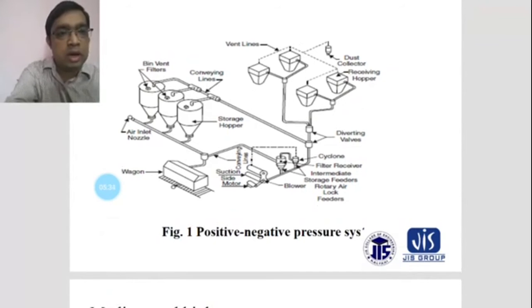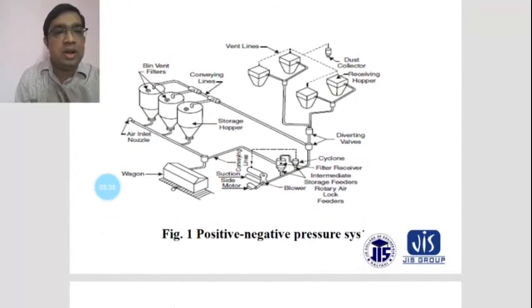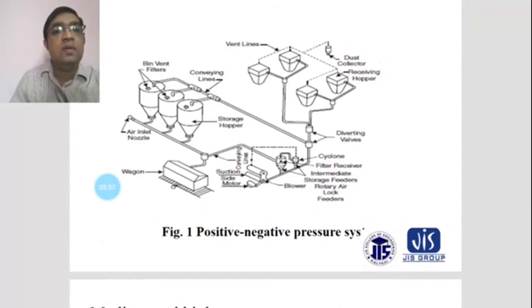Then filtration takes place, and the filter is required because the air is mixed with different types of foreign elements. These foreign elements are filtered out during the filtration procedure in the filter receivers, and again the solid materials are transferred through the pipeline systems.